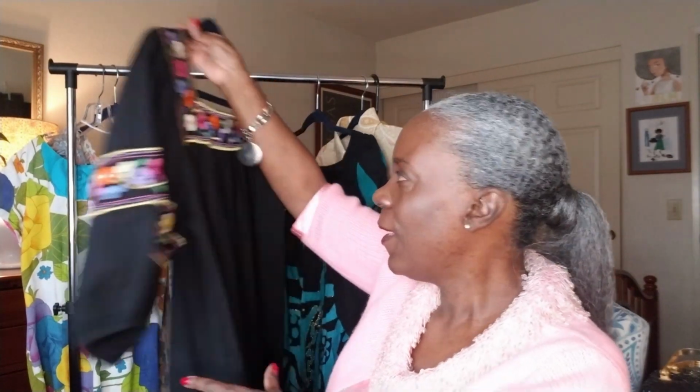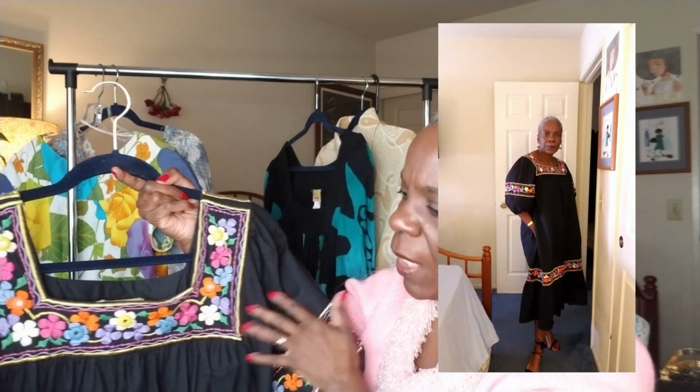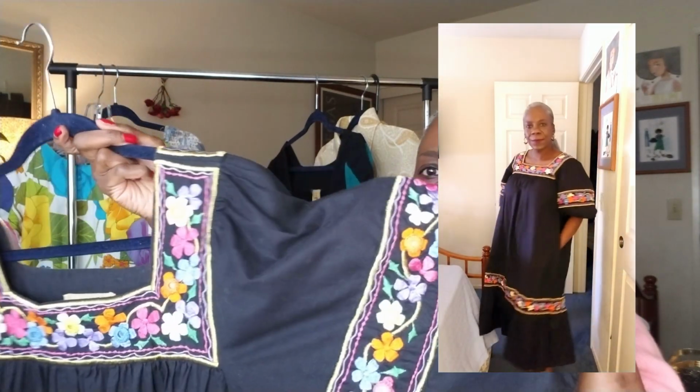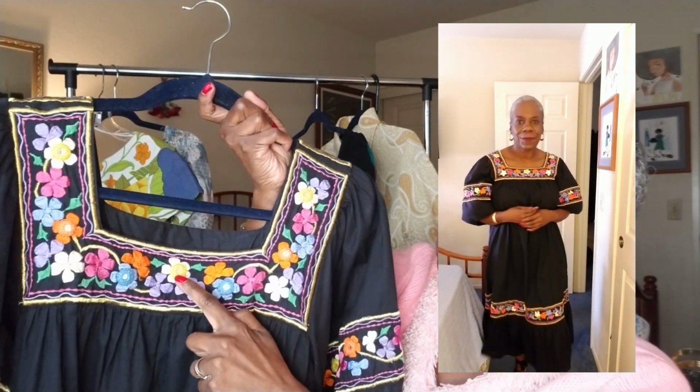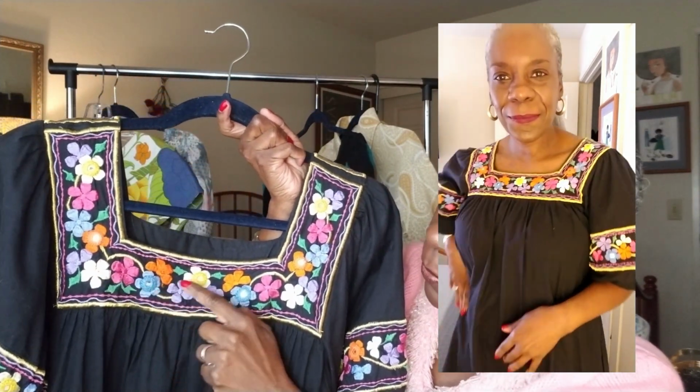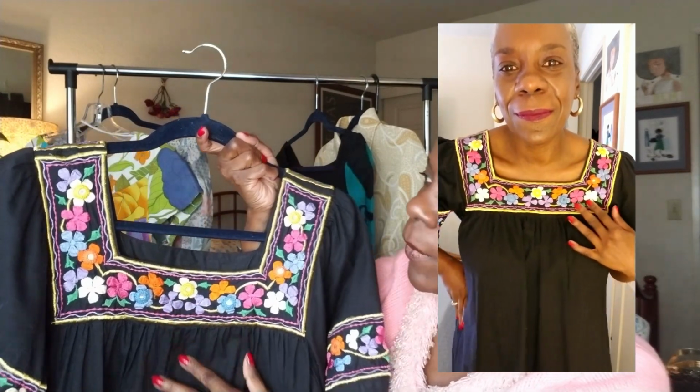Fun, loose, a great dress to wear. It's fun, but I don't think people expect you to have on something like this. Here's another one. This is also Ramona Rull. I love this one. I love all the colorful flower embroidered, and within each flower you can see there's like a little mirror.